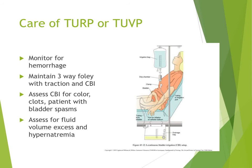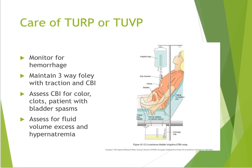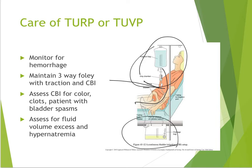Someone who has a TURP or TUVP a lot of times comes out with what we call a 3-way catheter. It's just like the Foley catheter you guys learned about in lab, except it has a third port in which you can connect fluid. And so this fluid is connected into the Foley, and then you control it with this clamp, and it flows into the bladder, cleanses the bladder, then drains into a Foley bag. But we have to make sure what goes in comes out, because, like I said, clots are not uncommon post-operatively for these procedures.